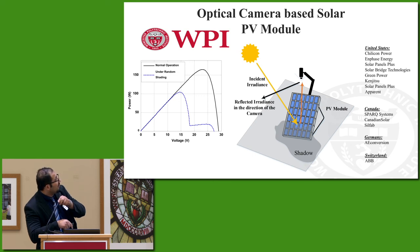We have a lot of companies that are working on this system, such as companies developing power electronic devices, PV inverters, or just installers of PV systems, as it can improve their energy production.